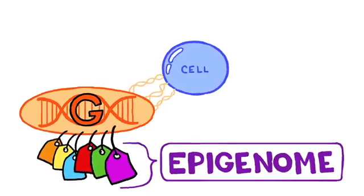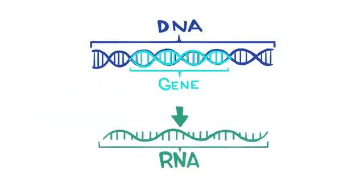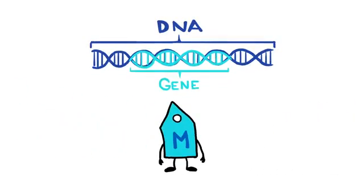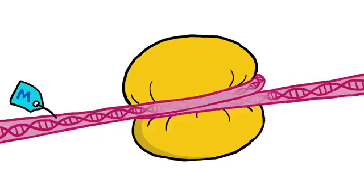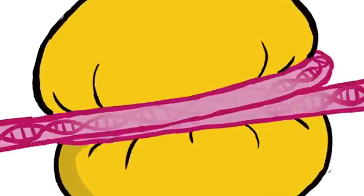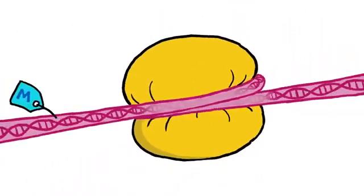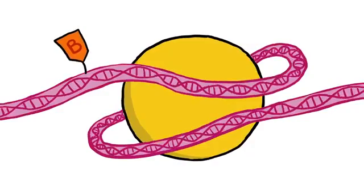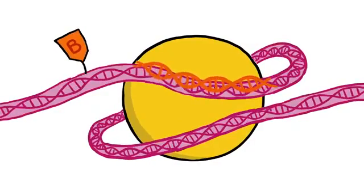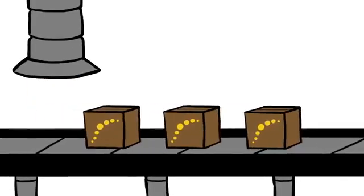called the epigenome. Some of these, like a methyl group, inhibit gene expression by derailing the cellular transcription machinery or causing the DNA to coil more tightly, making it inaccessible. The gene is still there, but it's silent. Boosting transcription is essentially the opposite. Some chemical tags will unwind the DNA, making it easier to transcribe, which ramps up production of the associated protein.